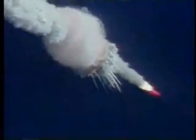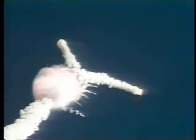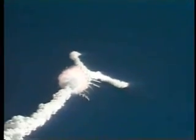Velocity 2,257 feet per second. Altitude 4.3 nautical miles. Downrange distance 3 nautical miles. Throttle up 3.14. Engines now at 104%. Challenger, go with throttle up. One minute 15 seconds, velocity 2,900 feet per second, altitude 9 nautical miles, downrange distance 7 nautical miles.